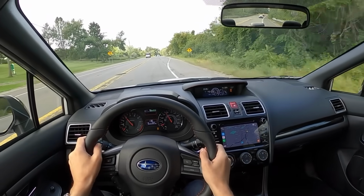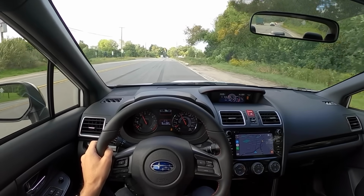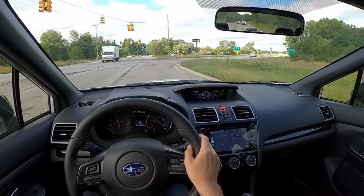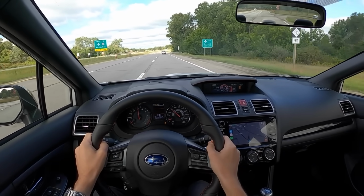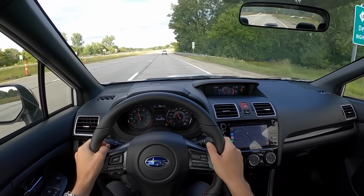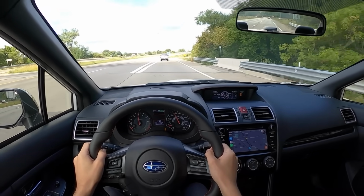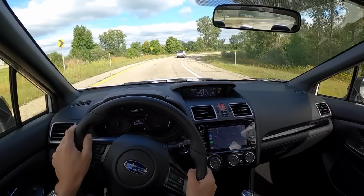The sound system is actually pretty decent. We'll do a little sound test here at the end of the video. There's a little bit of noise from the tires and a little bit of wind noise, as you'll see once we get on the highway. But overall, definitely quite a livable vehicle.